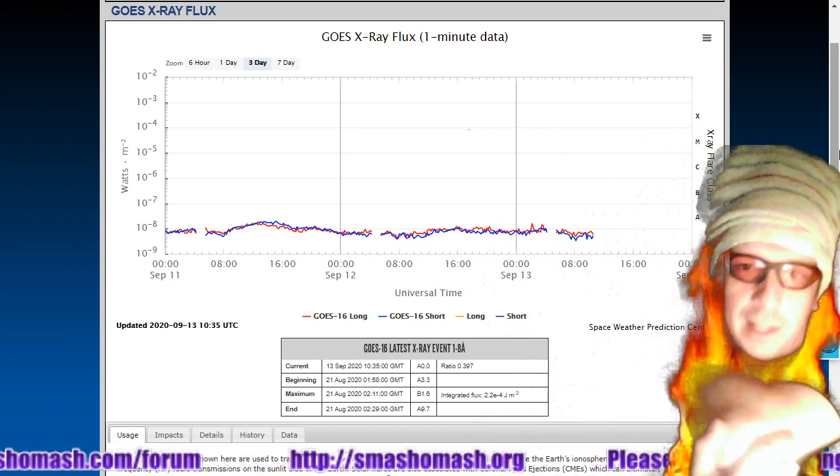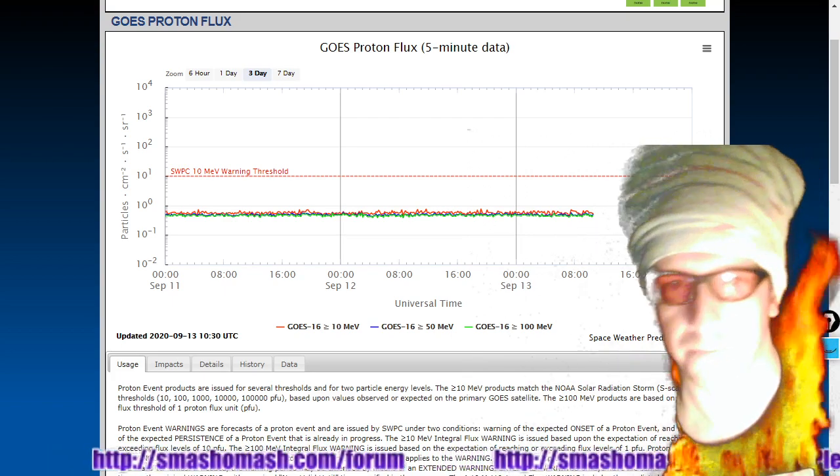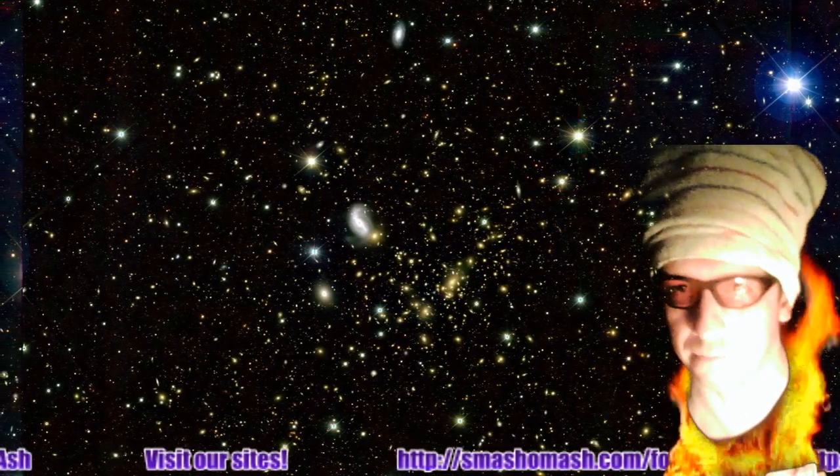X-ray flux is flatlined here. We don't see any solar flares, and we don't see any significant proton events happening. No surprises there. Next, we're going to look at the real-time solar wind.